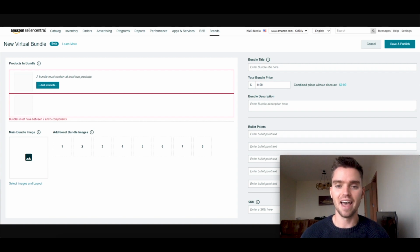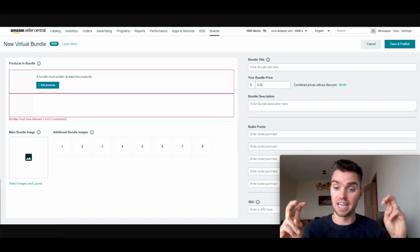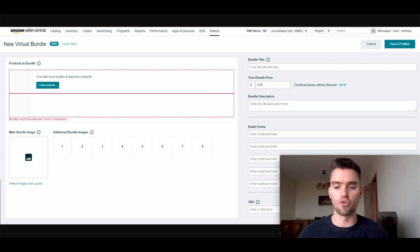And then number 2 is that getting sales through this bundle could potentially increase the likelihood of getting both of these products into the frequently bought together section, and then organically increase your average order value as well, and not just from the traffic that you drive to that listing. Okay, so that's what it is.